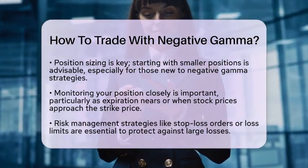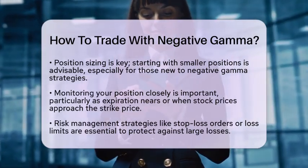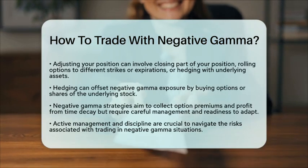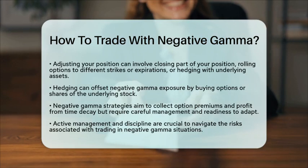Hedging is a smart move. You can offset negative gamma exposure by buying options or shares of the underlying stock. For example, if you are short calls and the stock price rises, buying shares can help neutralize your delta.